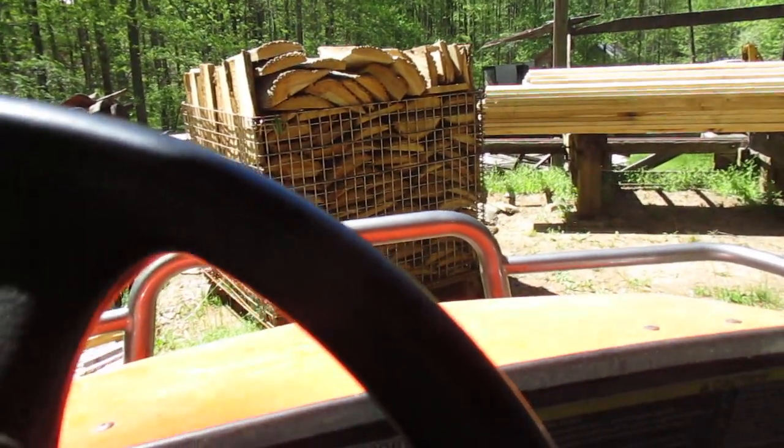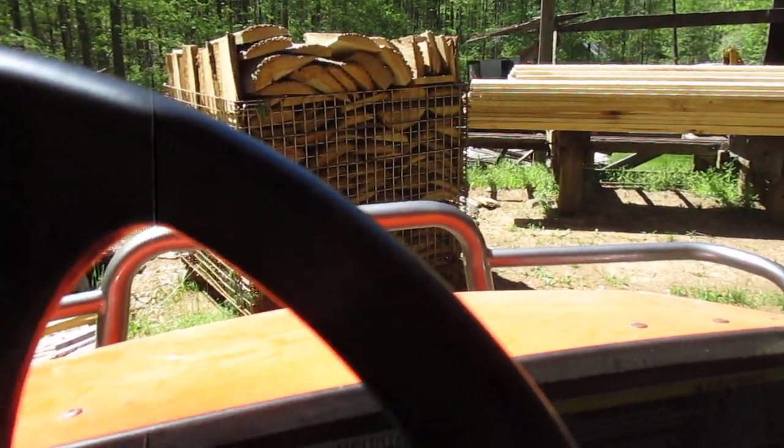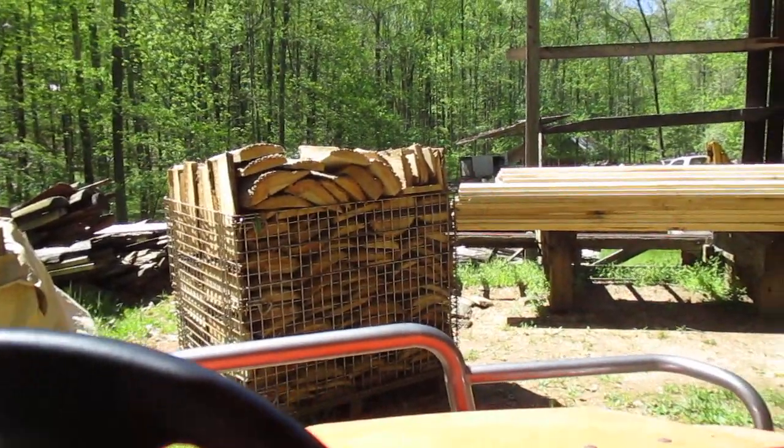I took the tire off. I marked where the hole was because there was a little itty bitty screw in there. Took it in, hit Mr. Tire.